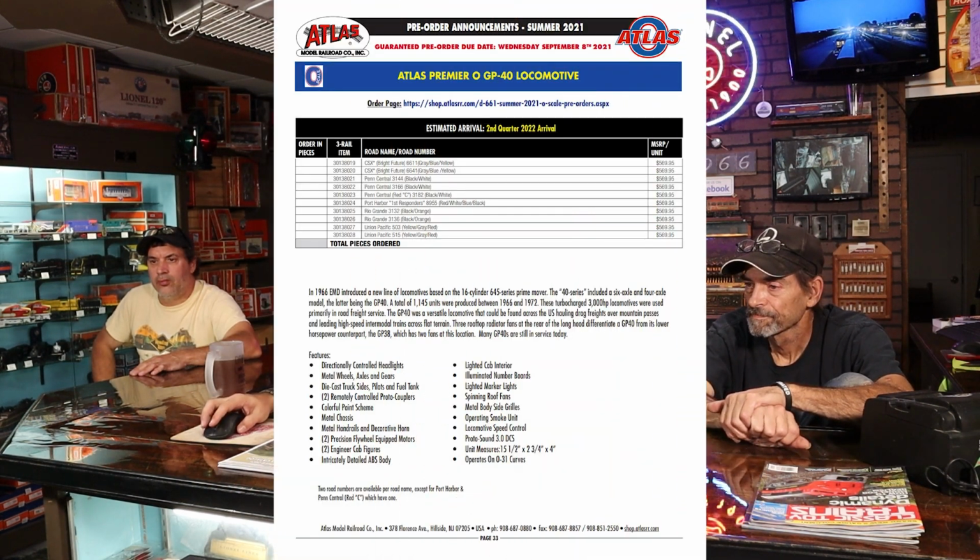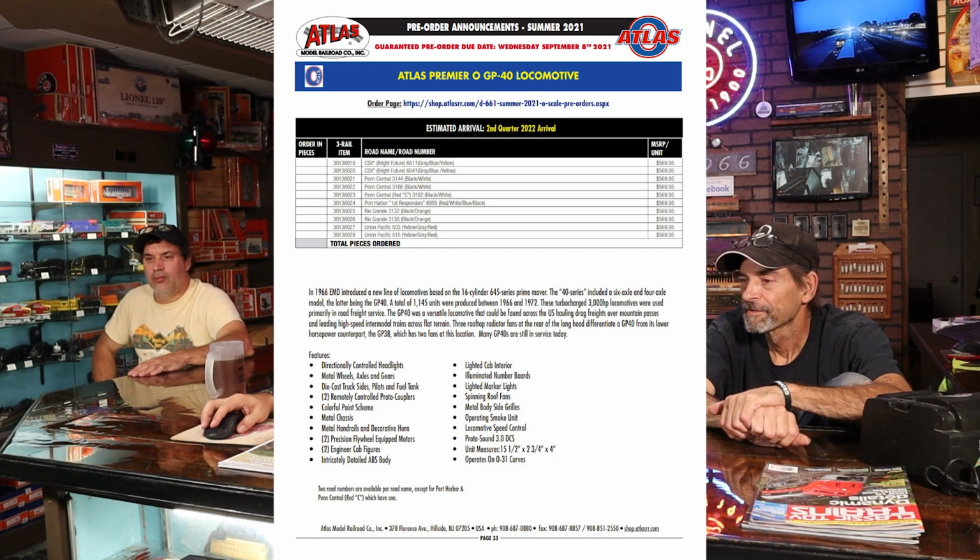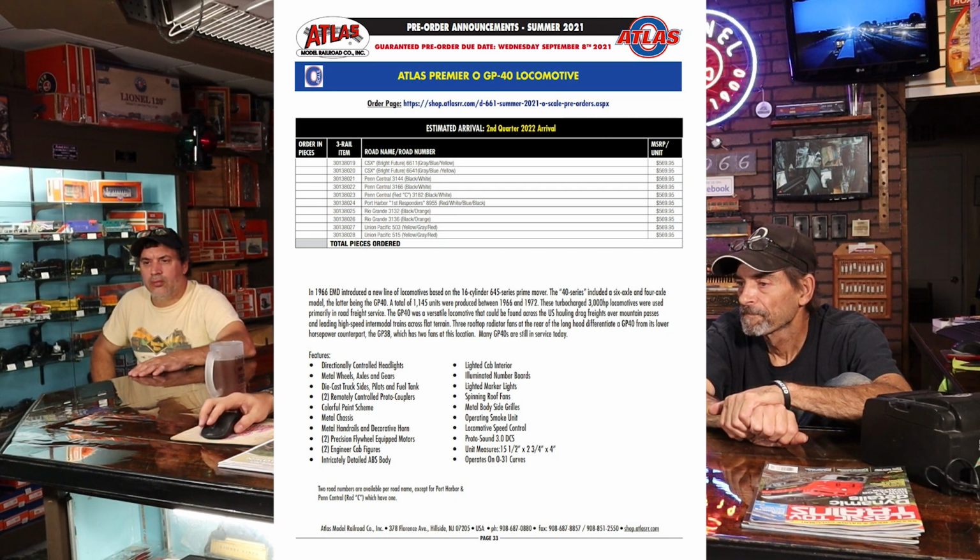and DCS. Yeah. Same thing. I like the Port Harbor. Most of these have 2 road numbers in each, except for the Penn Central, the Red Sea, and the First Responders. They only have 1 road number, but all the other ones have 2 road numbers.